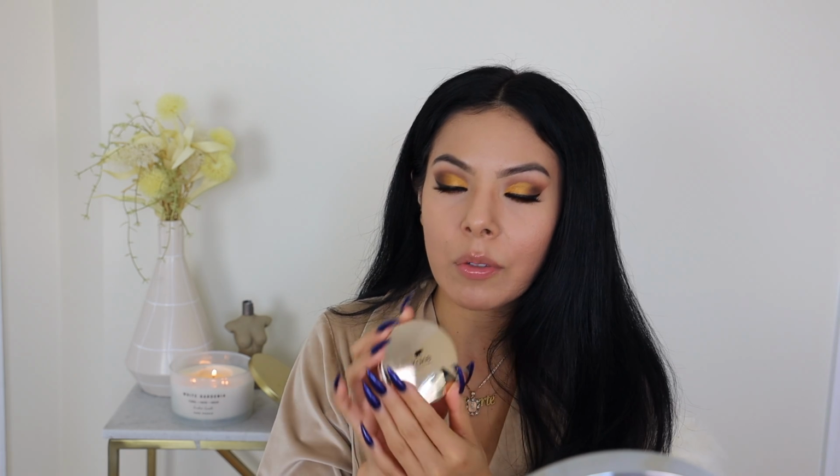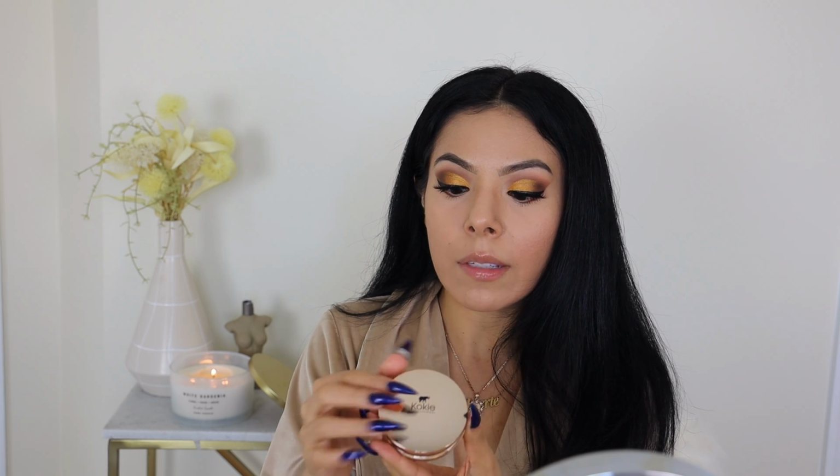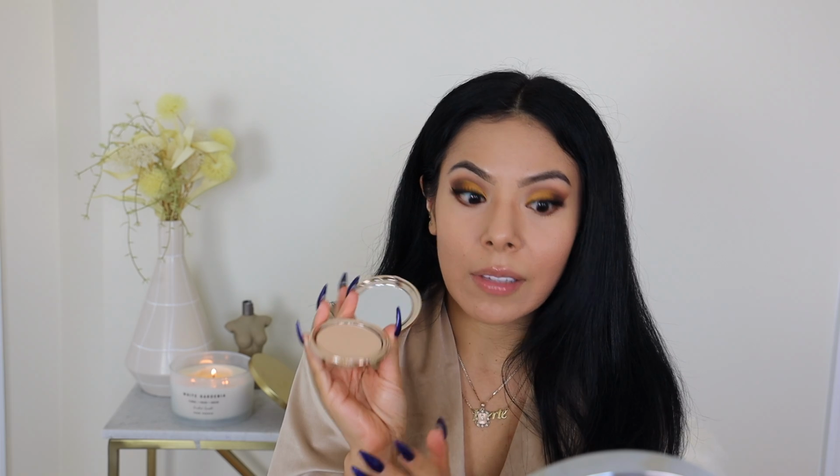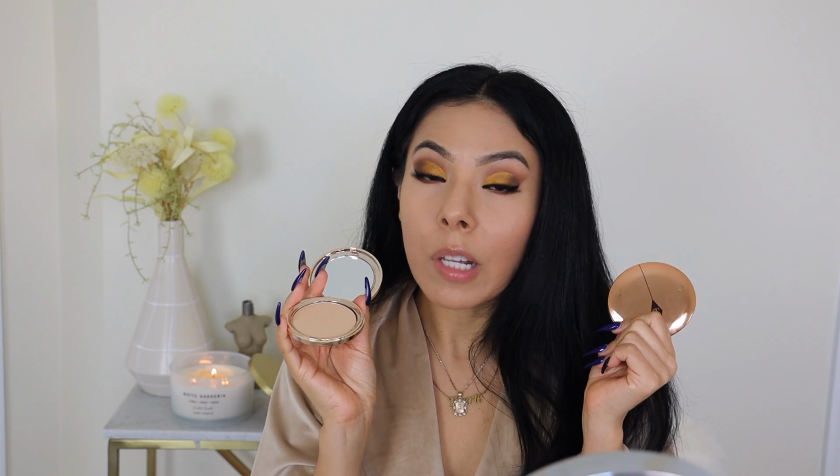I have used this a few times because I really wanted to just get a feel for it, but you guys can see like Kokie Cosmetics does such a beautiful job of coming out with really luxurious packaging. Even though they're extremely affordable, this does retail for $13. Like, this looks like luxury. It looks like Charlotte Tilbury, but not for Charlotte Tilbury price. So I was really impressed.